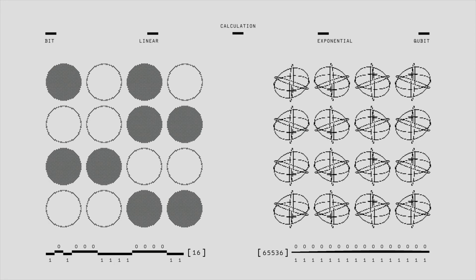Let's go for the second point. The point 2 is the fight for fidelity. Fidelity refers to the accuracy of quantum operations, gates. Achieving high fidelity is paramount because errors compound rapidly in quantum algorithms.